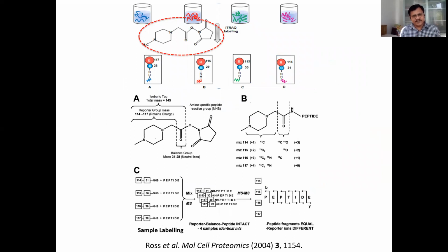Coming to the next slide, I'm going to tell you how we label these peptides once we digest them with trypsin, how we label them with isobaric tags. So what are isobaric tags? As the name suggests, isobaric means they have the same mass. Isobaric tags are made up of three parts: one is the reporter ion, second is the balance group, and third is the reactive group.